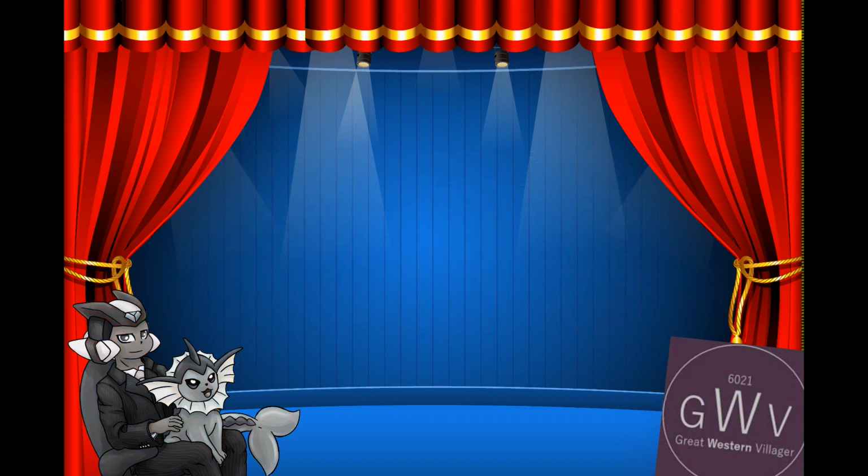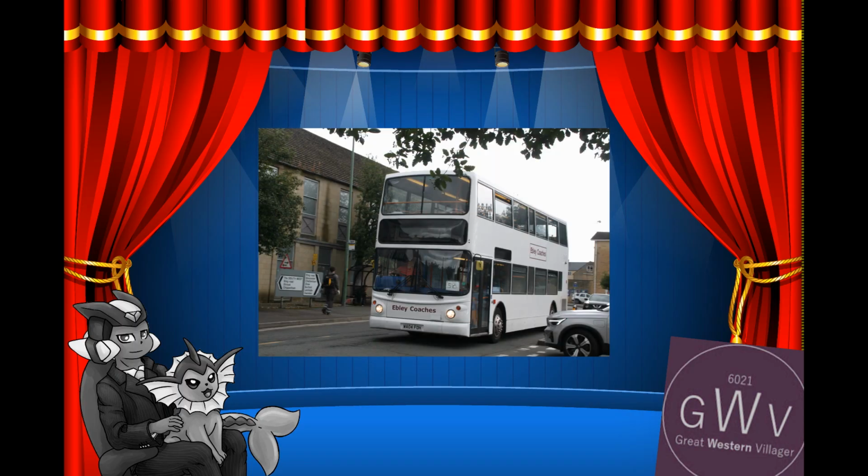What's your number 3? My number 3 is another independent, and I feel a bit bad picking on independents. You could pretty much choose any independent with a pretty terrible livery. But I've gone with Ebley Coaches. Oh.